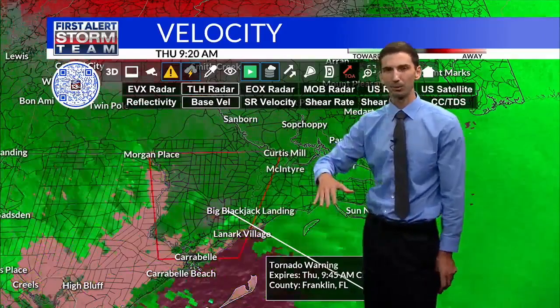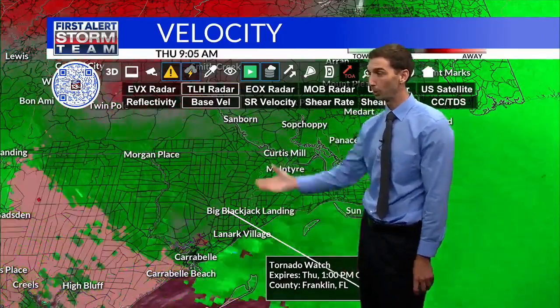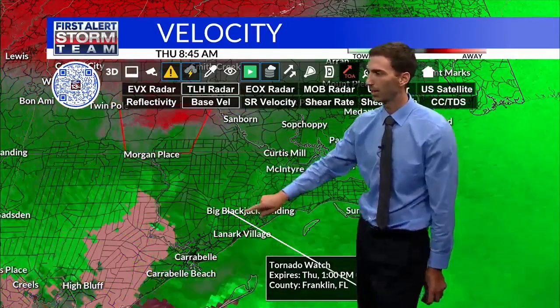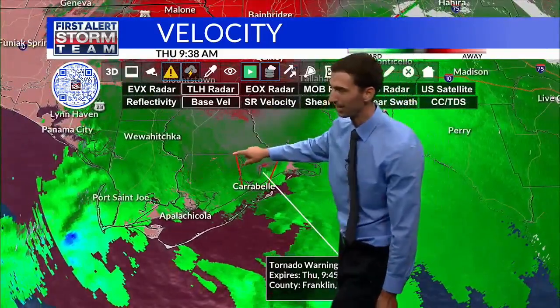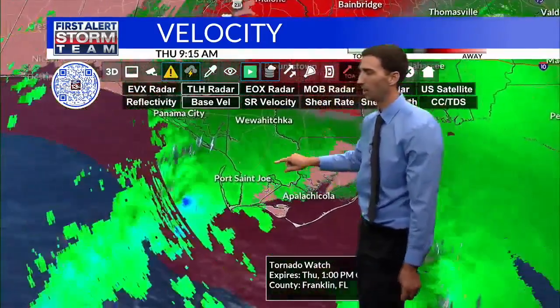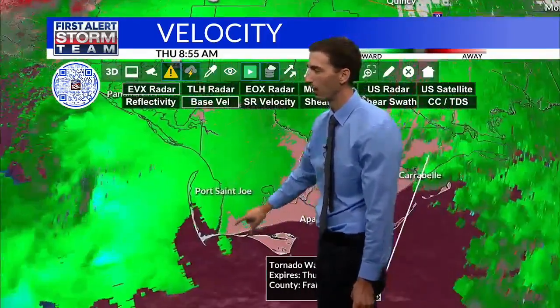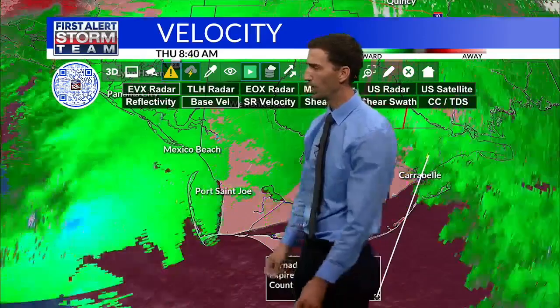But the reason I really want to jump on here and talk about it is not actually for this rotation, where we could see some brief, weak tornadoes because it certainly is there. But actually, it is the rotation that is headed toward Cape San Blas that I want to draw attention to as well, because that is quite impressive here, and lots of lightning out of that storm as well. Even note that our shear marker is popping up on that too.